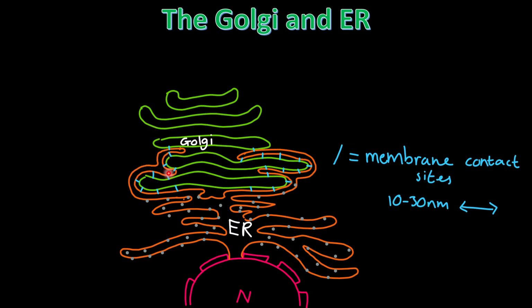And also importantly, these membrane contact sites are very, very small. They're between 10 to 30 nanometers in width. So this short distance means there's not a lot of distance for the proteins to travel. So diffusion and other modes of transport is easy from the ER to the Golgi.